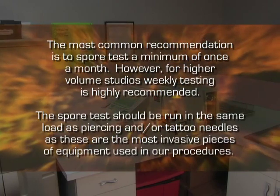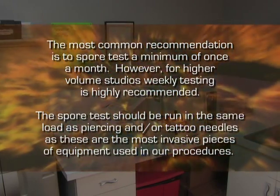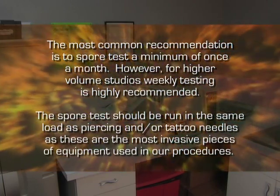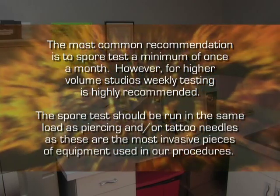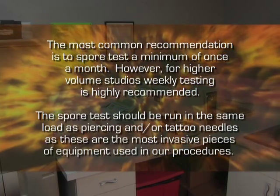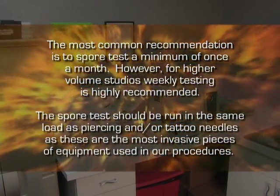The most common recommendation is to spore test a minimum of once a month. However, for higher volume studios, weekly testing is highly recommended. The spore test should be run in the same load as piercing and/or tattoo needles, as these are the most invasive pieces of equipment used in our procedures.